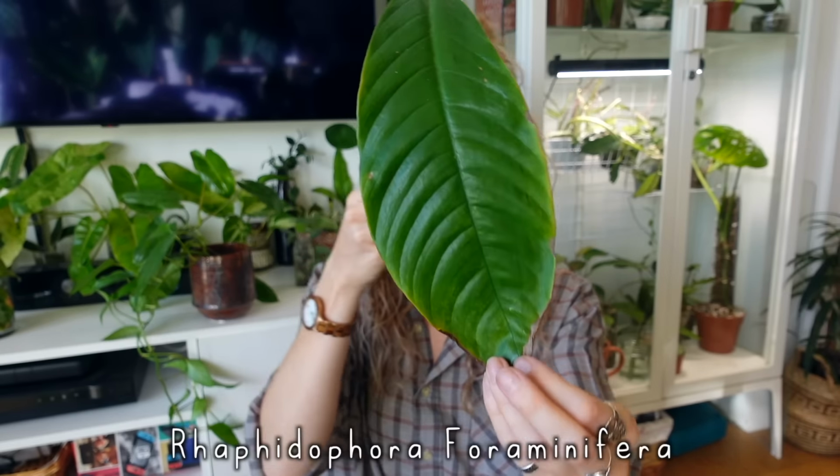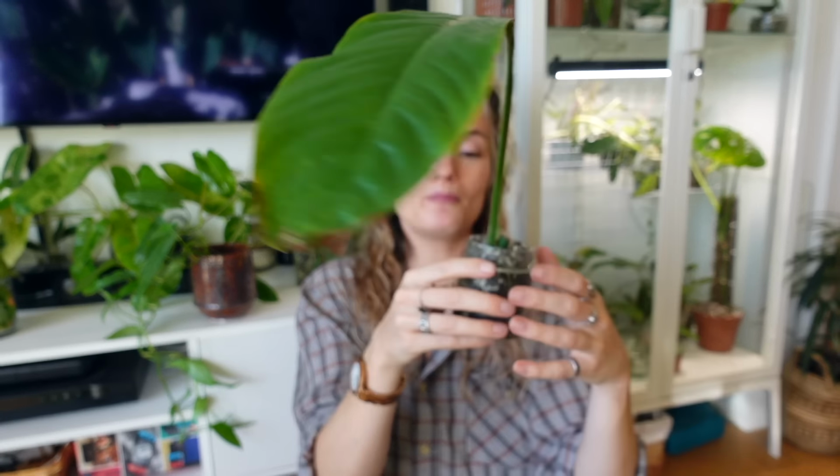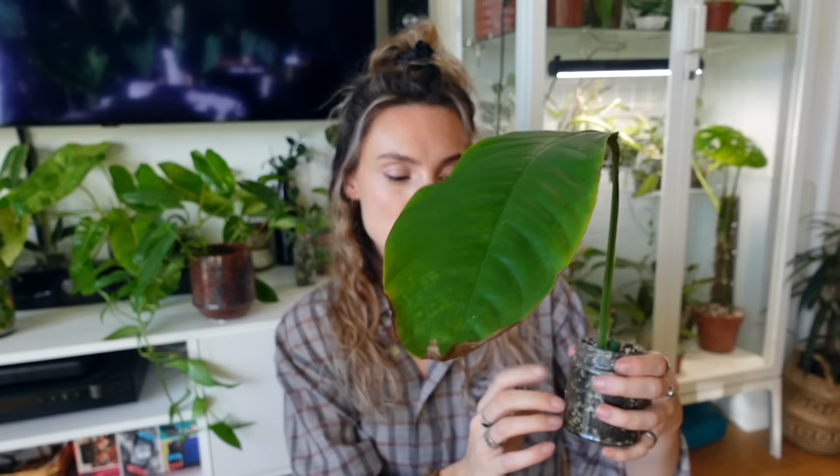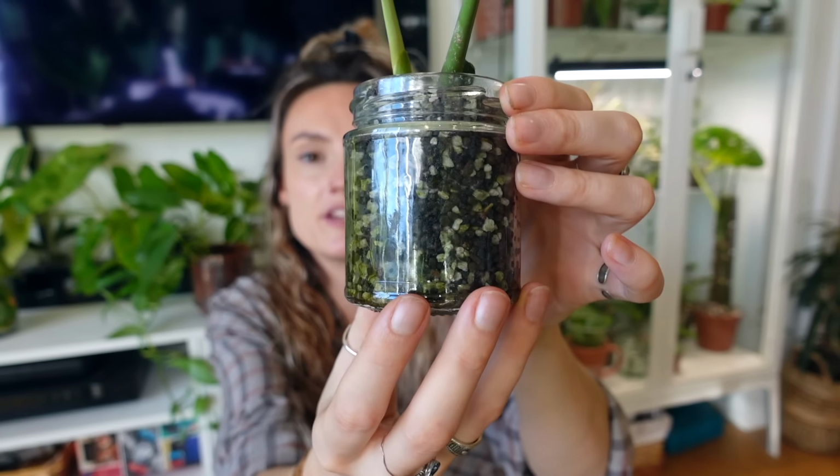And then another one that I have spoken about a few times since the last plant swap, but it's finally starting to do something very exciting for me now. It is the Rhaphidophora foraminifera, and this is the beautiful, beautiful leaf that it came with. And I propagated it, I think, in sphagnum moss. I'm pretty sure I propped it in sphagnum moss, and I recently transferred it to semi-hydro. This is the Lechuza Pon equivalent by Soil Ninja.